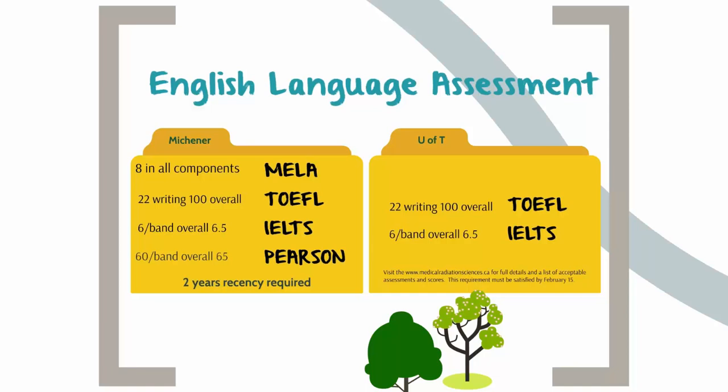We do take two additional test types, the MELA, which is actually a Michener homegrown English language assessment, and it does relate all of its test bands to the healthcare or practices of healthcare. But the proviso I need to tell you about that test is it cannot be done online. So if you do want to sign up for a MELA on the Michener website, you do have to present yourself in person to the Michener Institute in downtown Toronto. So keep that in mind if you're not from town or from outside the GTA.